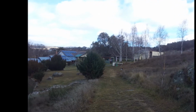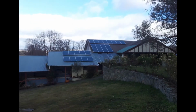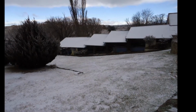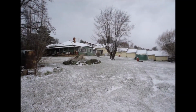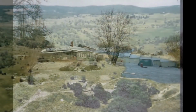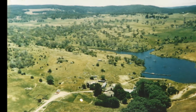We're in the highlands of New South Wales, sitting around 1,100 metres to get the benefit of the colder weather and the higher quality water for the benefit of the trout farm. The big thing about the farm when it was originally set up in 1973 was based around pumping a lot of water around to keep the water cool and keep oxygen levels up. With energy costs rising, that's no longer a practical solution.